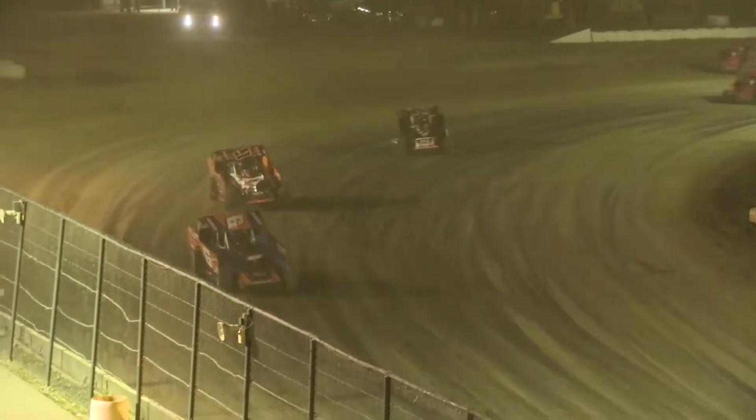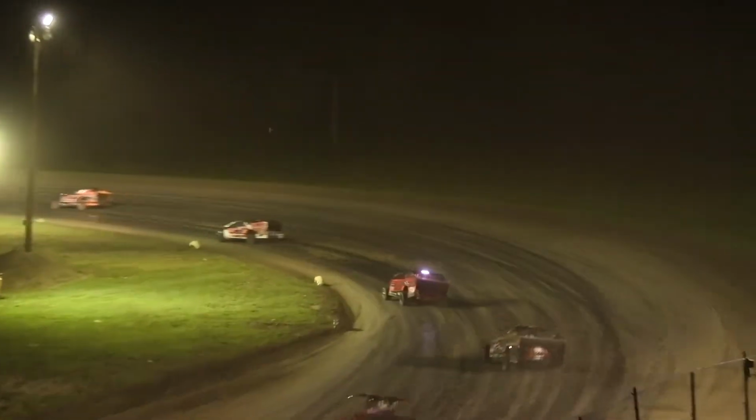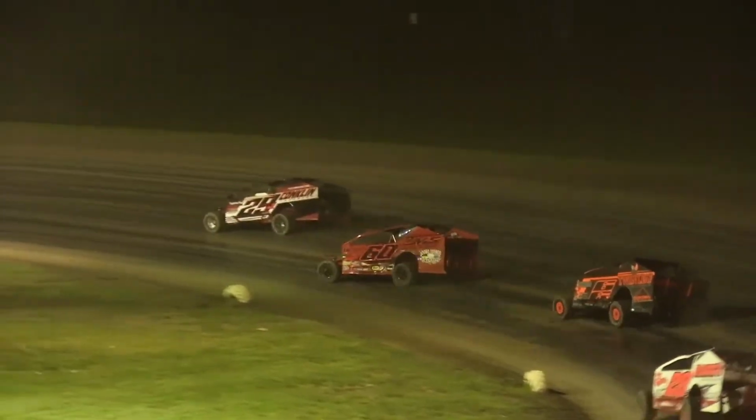Dunn down the front stretch holding that lead. Here comes Derek Webb. There's the number 9 of Tyler Meeks chasing him with Jeff Sykes right in tow. They'll go to turn number 1 and 2. Sean Shaw also holding on to spot number 4.